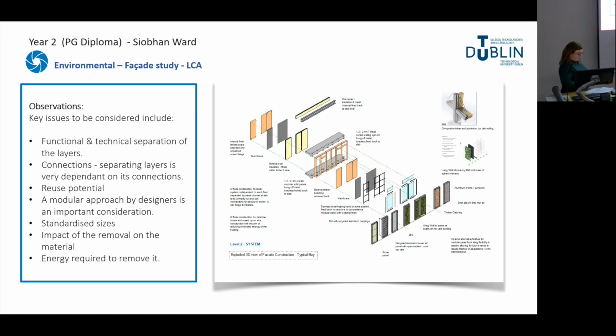The connections: the possibility of separating layers is very much dependent on its connections. Dry connections are optimal as they will perform well over time. And reuse potential: the ability for reuse is highly speculative. However, modular and standardized sizes would encourage the use of material banks.